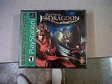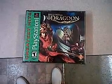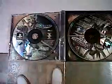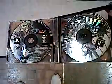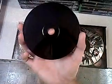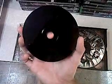We'll work something out. Next one I got here is the greatest hits version of Legend of Dragoon for the PlayStation 1. This was only $3, so I decided to pick it up. It comes with all 4 discs. Just didn't have the manual with it. But the discs are fresh, dude. I mean, look at that. Minty like Mentos. So yeah.